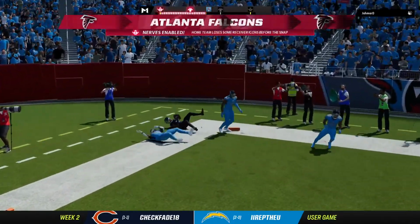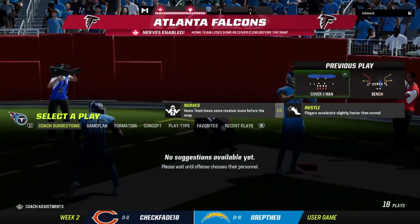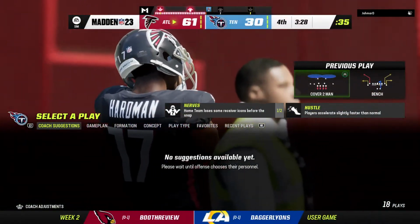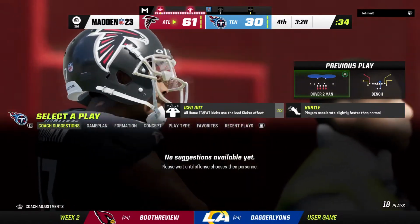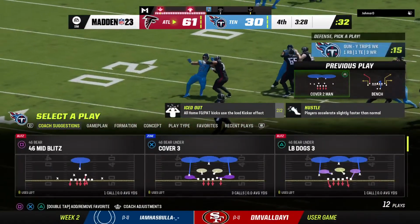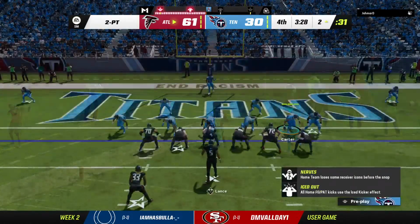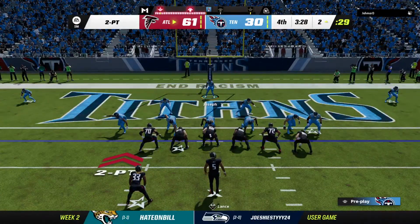And this is caught for a Falcon touchdown. Mecole Hardman, a 16-yard touchdown. And the Falcons start to open this lead even wider here in the 4th. I'm not sure what other ground there is to cover here. I mean, this offense has been amazing.